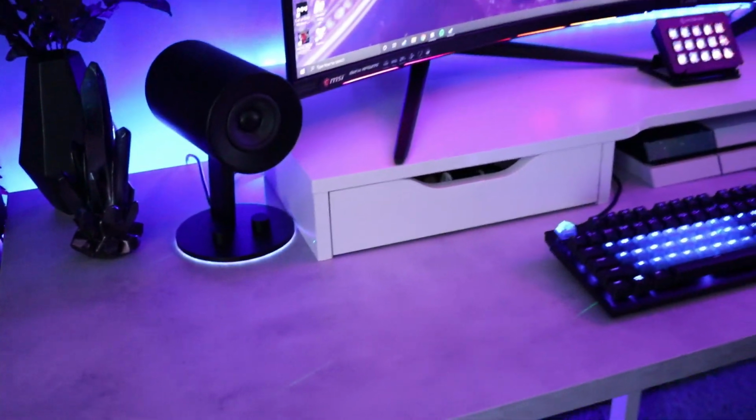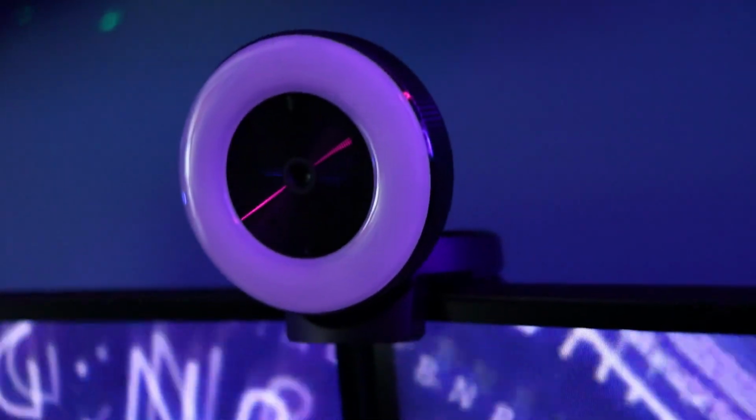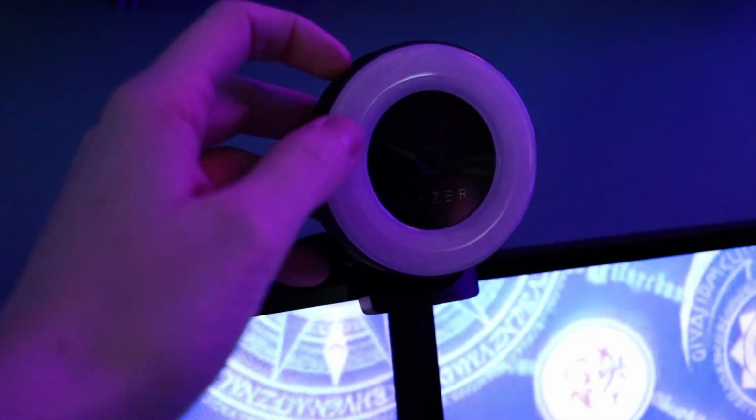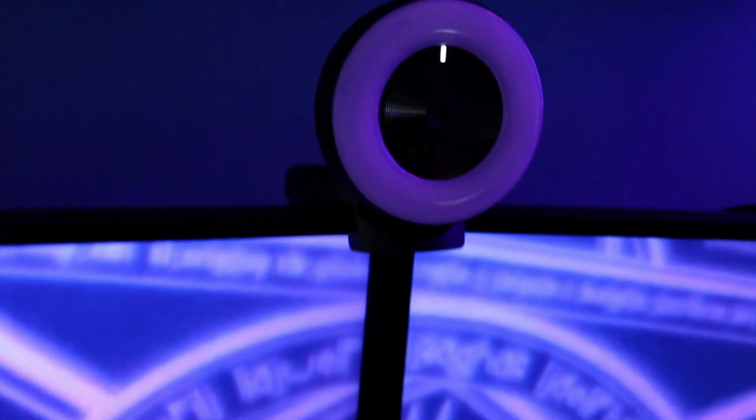So that wasn't important to me, even though that one sounds really amazing by itself. So on top of my monitor, I have my new webcam. This is the Razer Kiyo. It has a built-in ring light. You turn this and the ring light comes on, and it creates a very decent amount of light, and the webcam is really good, so I love that.